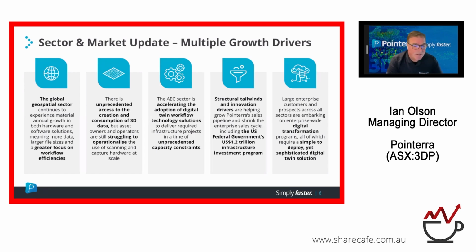The great thing about utilities is that they don't compete. They have discrete service areas, and so they're very collegiate. They love to share what they're doing, and they love to share best practice, and that extends not just across the US, but across the world.